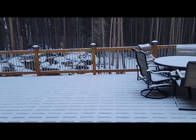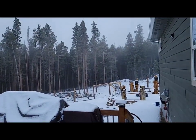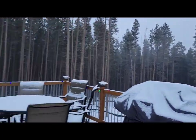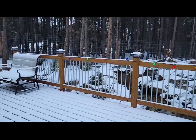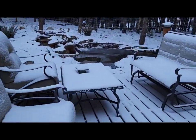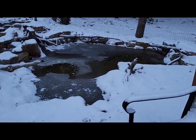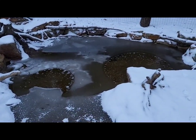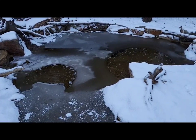All right, guys, here I am out on the back porch. Here's what it looks like. It's still, we've got real light snowfall. Looks like right now about 2 inches, maybe 1.5 inches. Well, this is amazing and surprising that the aerators are keeping 2 holes open. That's good.